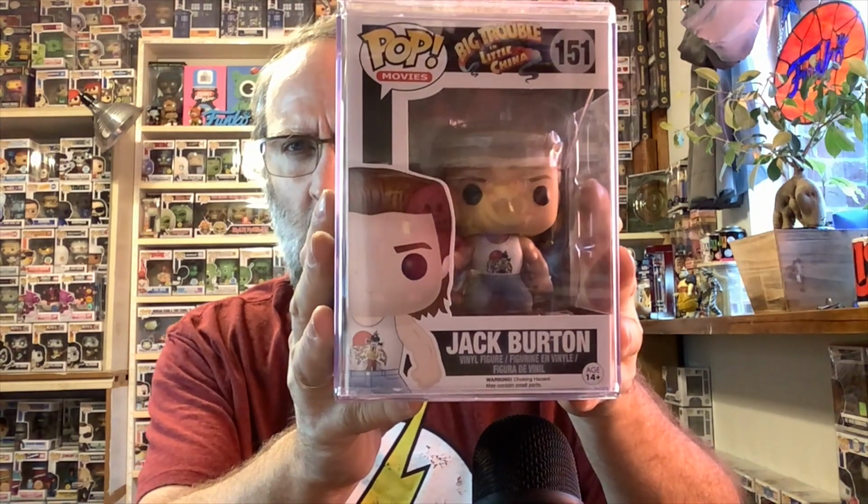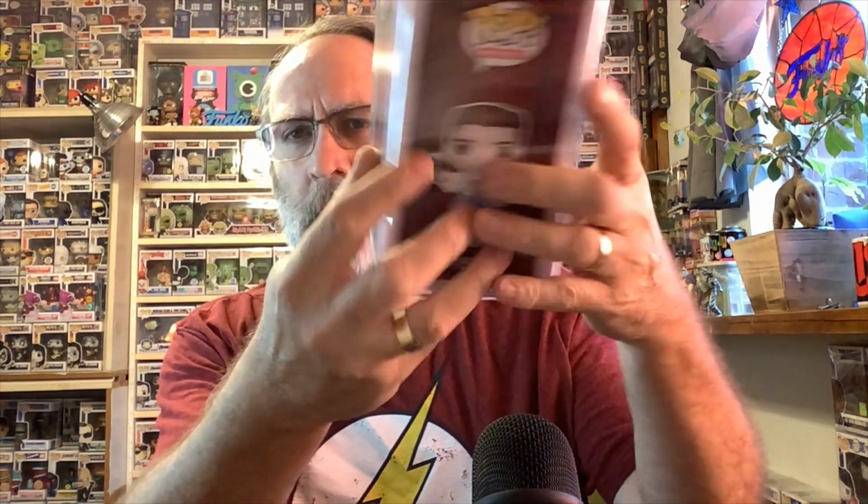I think right now this is going for $110 or $120, I'm not too sure. But Jack Burton was, I think, the most money I ever spent on a pop. I think I dropped $100 on this. But this was released about a year ago. So, Jack Burton. Now, that leads us into one other pop that's not on the back of the box. There was a glow-in-the-dark PX preview of Lopan.